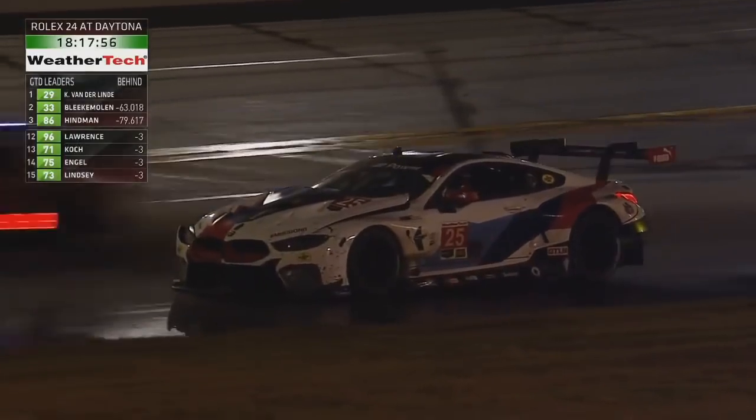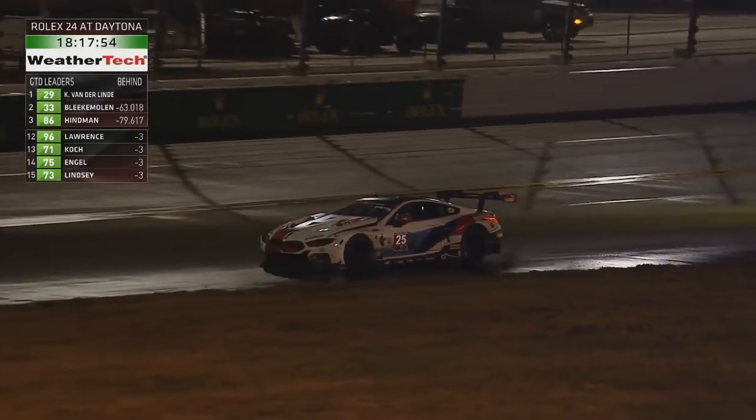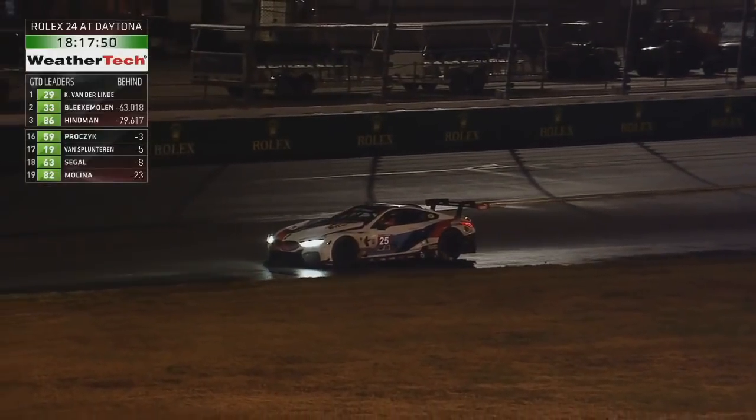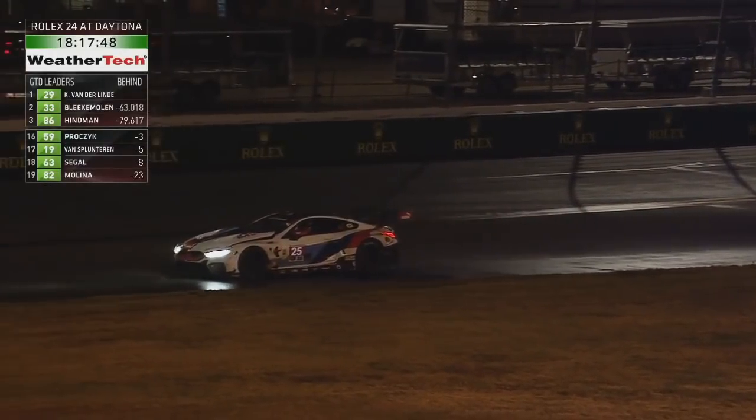Quite a bit of an off. It's the BMW number 25. He's been on the infield. The bonnet is deranged. The hood is deranged. And that is damaged too. That's Bill Auberlen, who's dropped that.